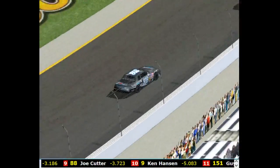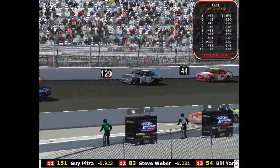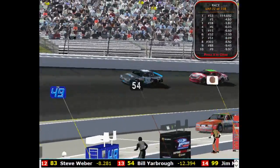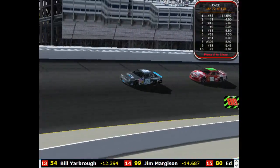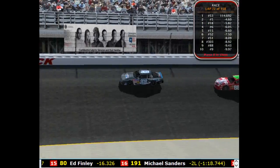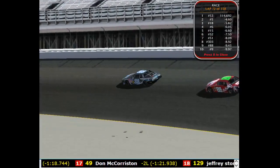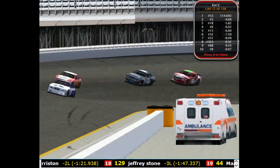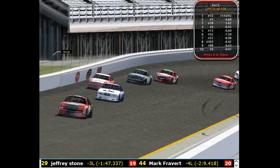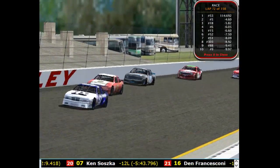Ken was running 3rd for a good portion of that, and now we see him down in 8th. So Ken needs to get those fresh tires, and I think he'll be fine. And there's the 88 of Joe Cutt right behind him in 9th, and the 9 car of Ken Hansen in 10th. So Ken, so far so good.